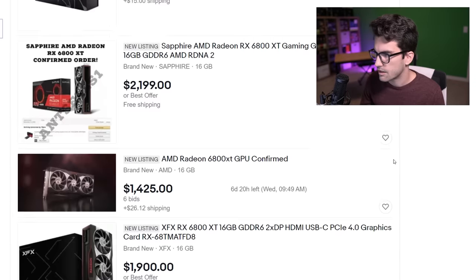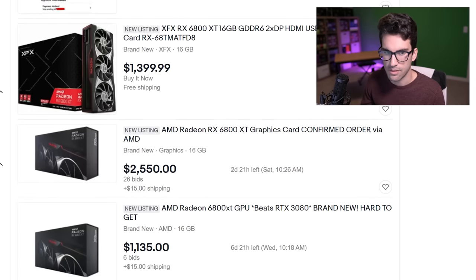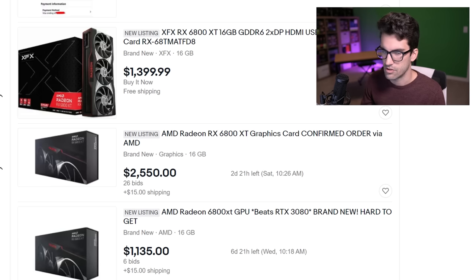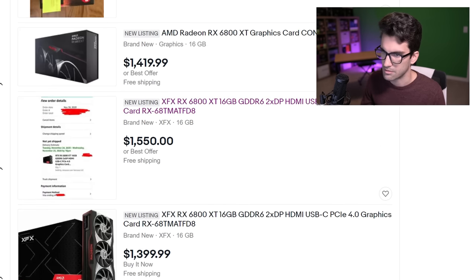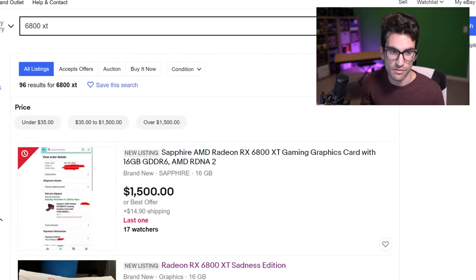You might not agree with that. You might not agree with the mining part, but that's just how I feel. I'd much rather you mine with this card, at least use it, than just buy it and sell it again and rip somebody off. Anyway, the other half of the equation is that people are willing to pay these outrageous prices for these cards.